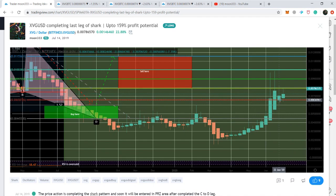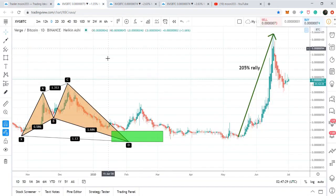Now in today's video, I would like to discuss with you the XVG with Bitcoin pair, as I discussed the XVG with US dollar pair in my previous video. So first of all, I would like to take you to the daily chart. And here we can see that first the price action completed a bullish shark pattern and just entered the potential reversal zone, just spiked here.